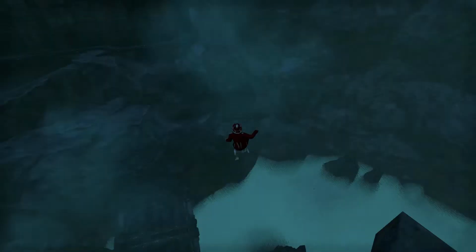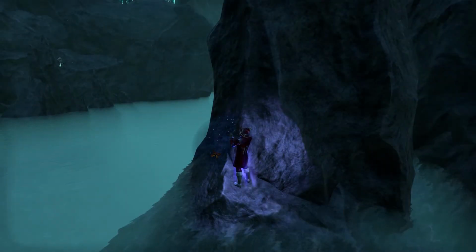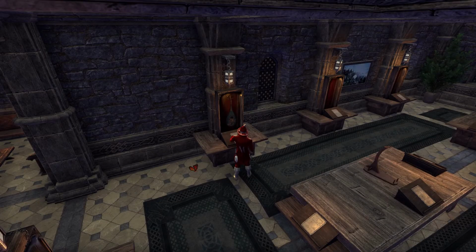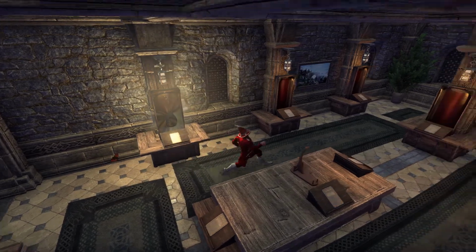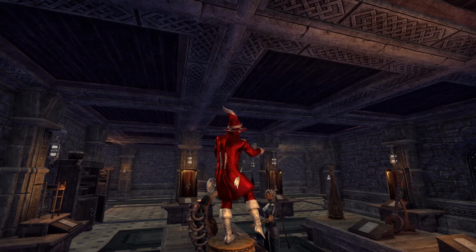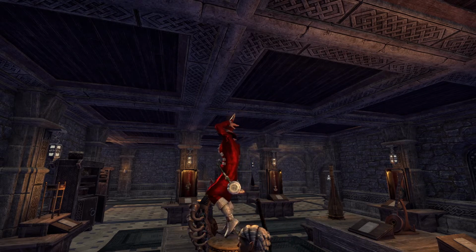Now that you've got everything, take a celebratory jump off the edge, quit being a cheapskate, and just pay the gold to port back to Solitude. Head back to the Bard's College and place them all in their respective displays. To celebrate this Herculean achievement, take the time to dance on the Raymond Mother war drum. May it burn in hell.